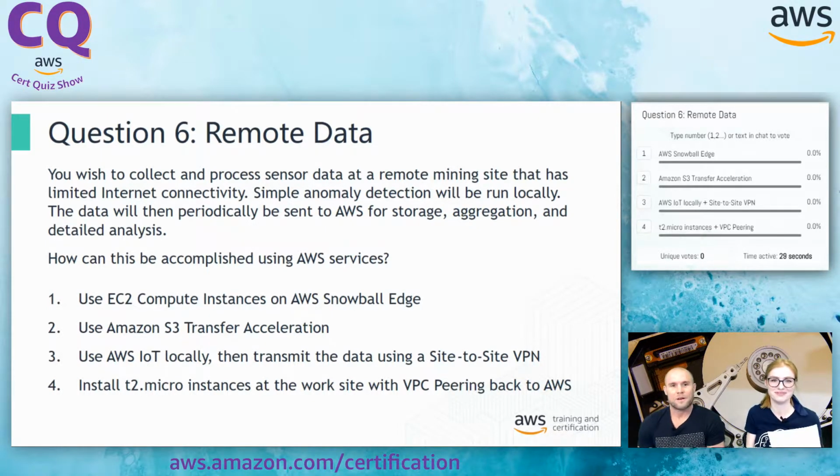Okay, cool. So, sensor data at a remote mining site. We assume the remote mining site, as it says, has limited internet connectivity, so it's going to be connected only occasionally. So it's got to be a standalone component at the site. It's a remote mining site, so we can't just take a server or a laptop and leave it there because it could get damaged. We need something ruggedized, that's standalone, that can store data. And then I'm looking through the last bit.